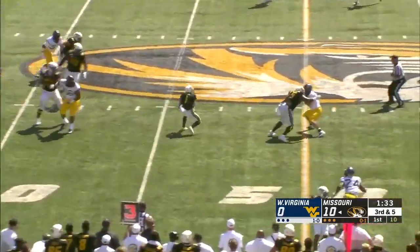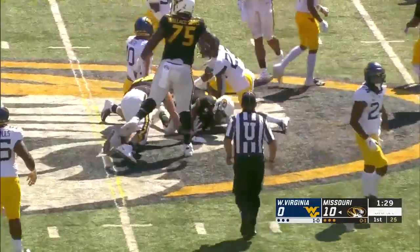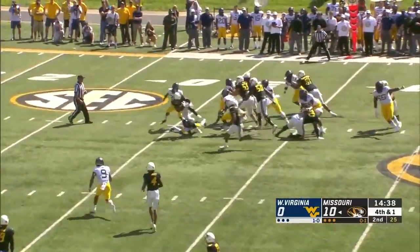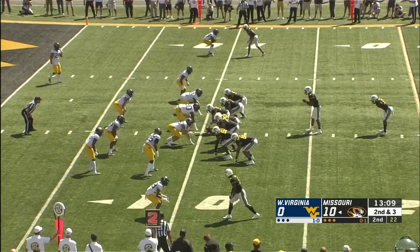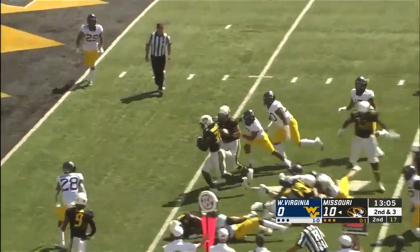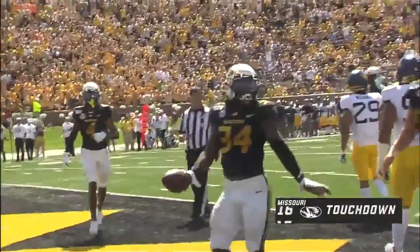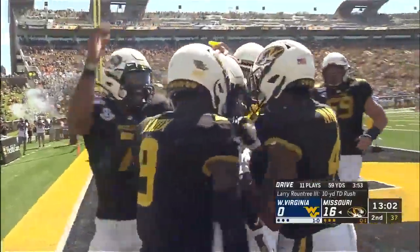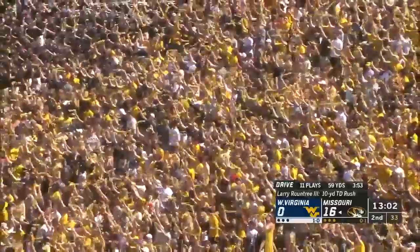Four-man pressure. Bryant, Beatty, first down Mizzou, into WVU territory, and the drive continues. Out of the gun, Roundtree again, A-gap run. First down Mizzou. Pistol set, Roundtree again. Probing, towards the end zone for the touchdown. The second of his junior season, and Larry Roundtree extends Mizzou's advantage.